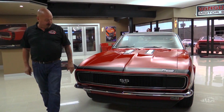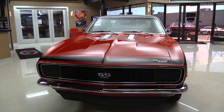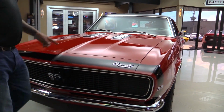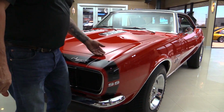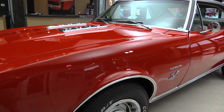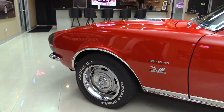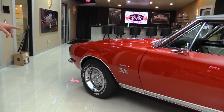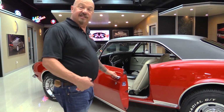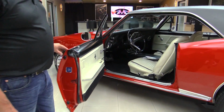Take a look at this beautiful car, RS front end, and man, I love the paintwork on it. The nose stripe, the louvers in the hood look great. That hood's fitting nice, that line's nice and straight. Great looking set of wheels and tires. This thing is setting proud and looking strong. We've got the 396 badges on the side. Doors operate nice and smooth. Look at those door jambs, how nice and clean they are. Rubber's been replaced.